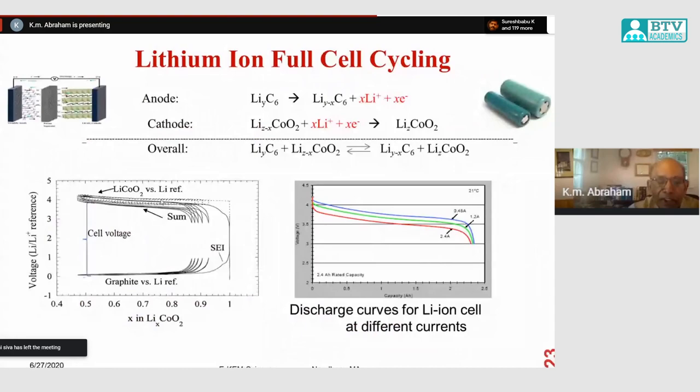So, you have the anode and the cathode. You put together the graphite and the cobalt oxide in this case. And the voltage you are measuring is simply the difference between the voltages of the two. This is the fully charged battery, so it's around 4 volt. And then when you discharge, the voltage comes down, and you stop it around 3 volt, because below that there is no capacity.